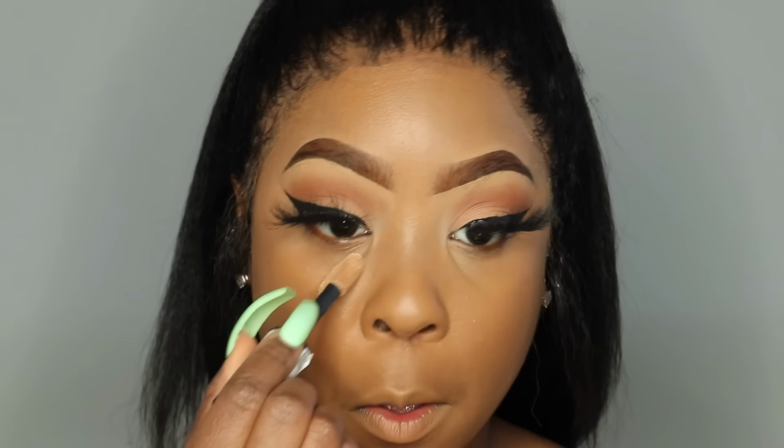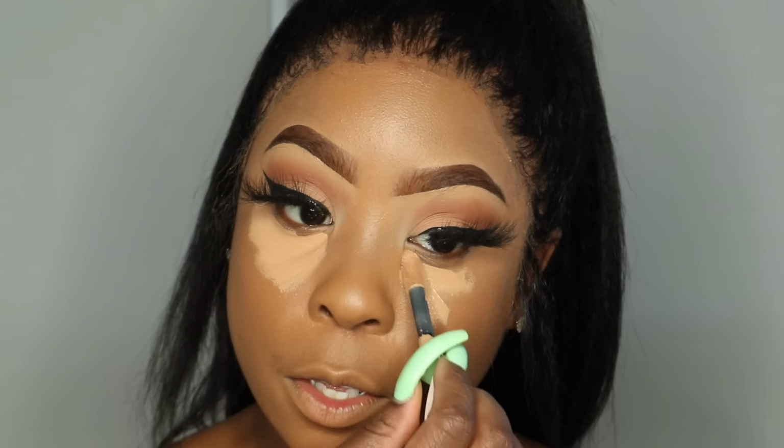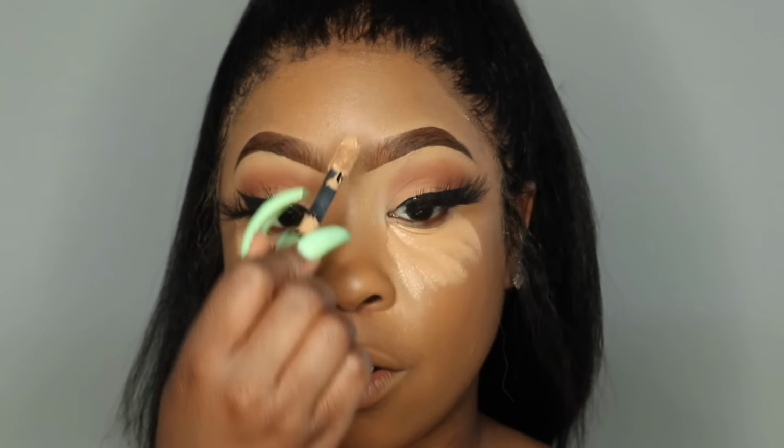Now that my foundation is blended out, for concealer I am going to be using the same concealers I've been using. First, I'm going to use my L'Oreal Infallible Full Wear Concealer, and again, this is in Toffee Caramel 405. Since this is an everyday look, you can use a little bit of concealer. It just depends on your preference, honestly, how much you feel like you need. Normally, I use a lot of concealer, but I'm not going to use as much as I normally do if I was just going out.